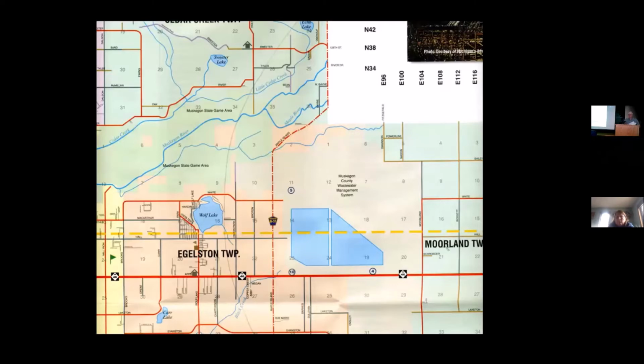The first place we're going to visit is the Muskegon County Wastewater. It's a huge place. This all here, this way down here. It's a little over 8,000 acres. And the big lagoons, what they call the big lagoons, that's 7 miles around. So it gives you a lot of opportunity to see waterfowl.